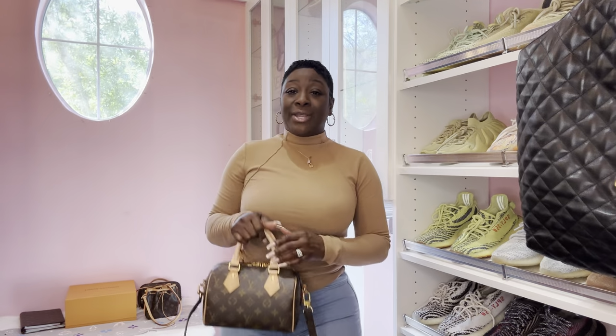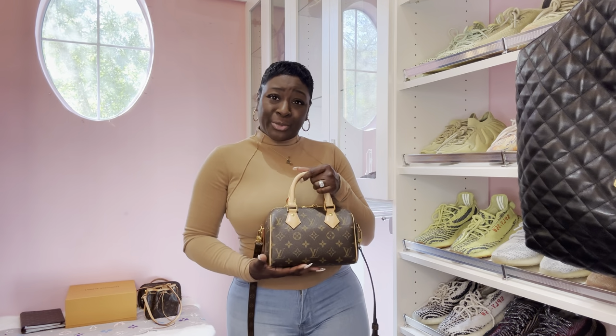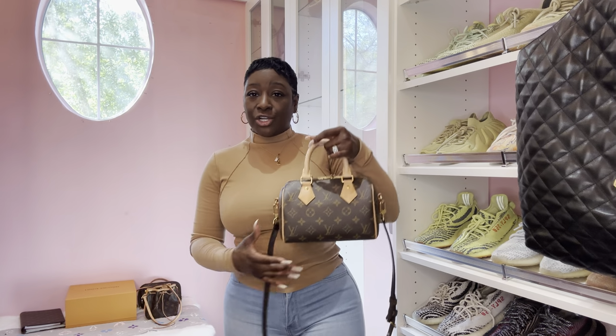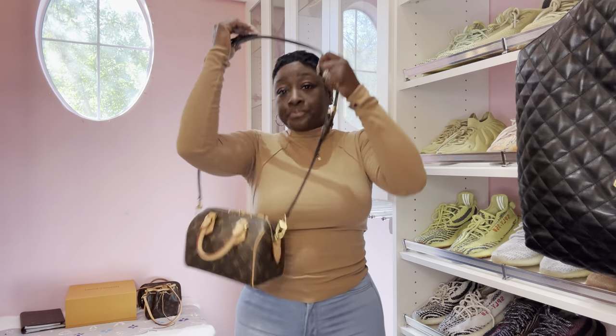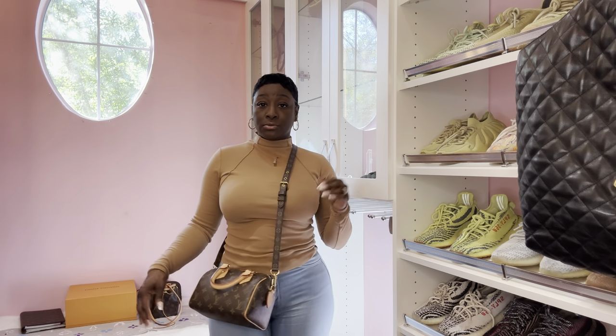Love carrying this beauty as a tote. Can be dressed up as well. But I love this for more of an urban look with my tennis shoes. Throw on some jeans, a nice shirt, and hey, you are out the door. So I am going to show you how it looks as a crossbody. I love carrying it as a crossbody as well.